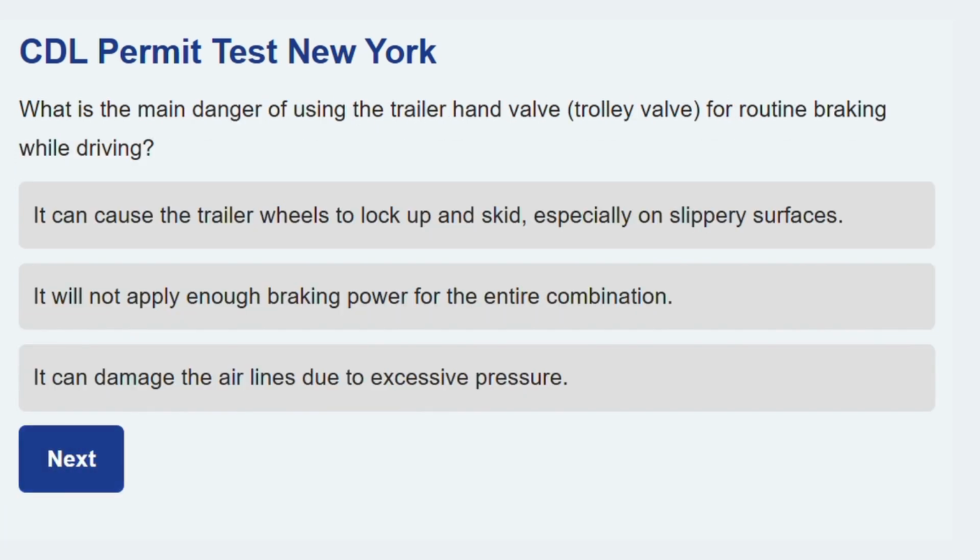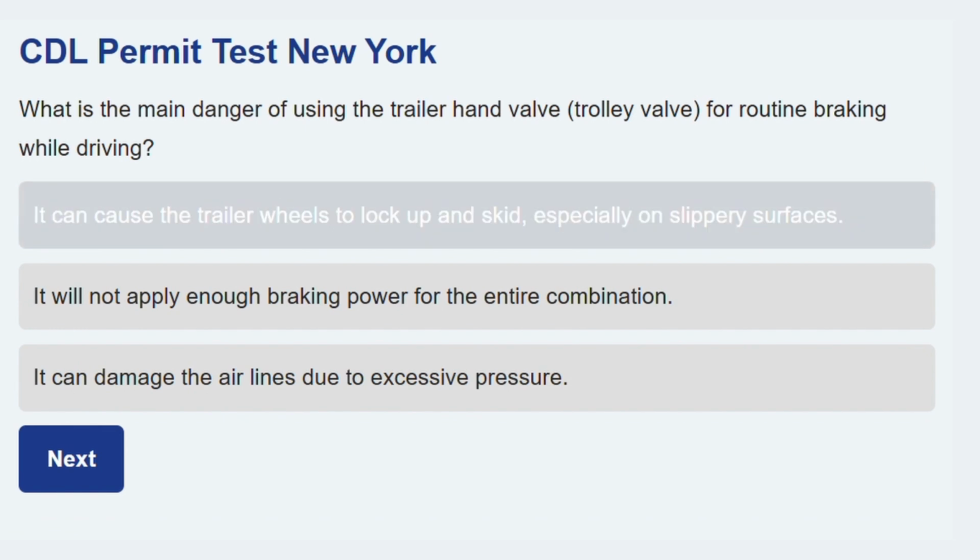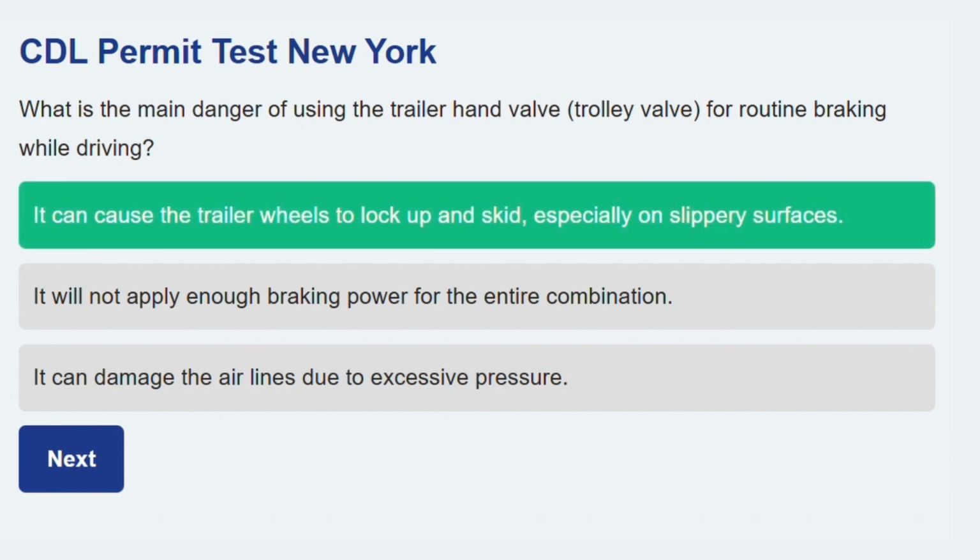What's next? What is the main danger of using the trailer hand valve, trolley valve, for routine braking while driving? It can cause the trailer wheels to lock up and skid, especially on slippery surfaces. The hand valve is for testing, not routine braking.